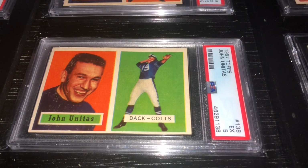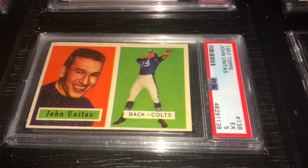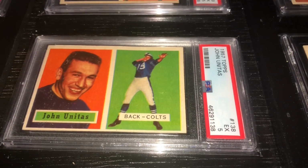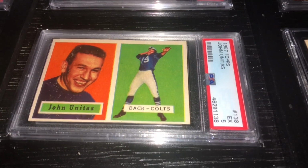So Johnny U, he led the league in passing yards, and this would have been his second season in 1957, with 2,550 yards. The Colts finished 8-5. He had 24 passing touchdowns, which led the league, as well as an 88 passer rating, which led the league too.